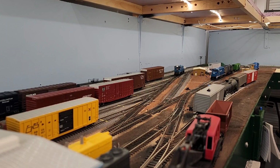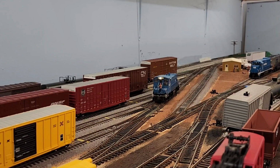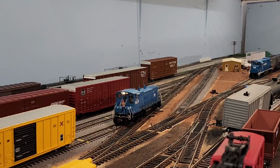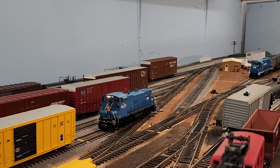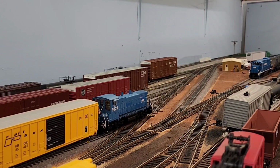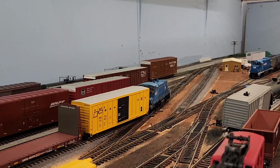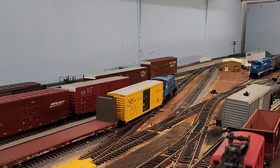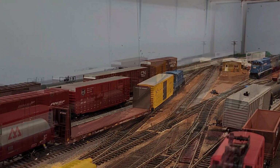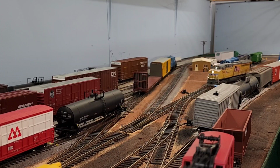Get a different angle going on here. It's like Tom's just hanging out, right? Go Tom! So we're picking up the first 3 cars on track 4, and that will complete 23K's build. Alright. Oh, wait a minute. Looks like we forgot our tanker.